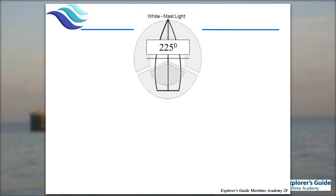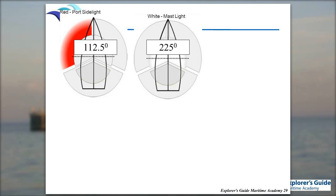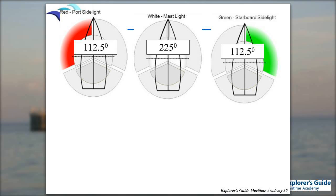So we have our masthead light, our 225, facing forward. Not to be confused with an all-around, which is 360. Port, half of the masthead light. Starboard, half of the masthead light.